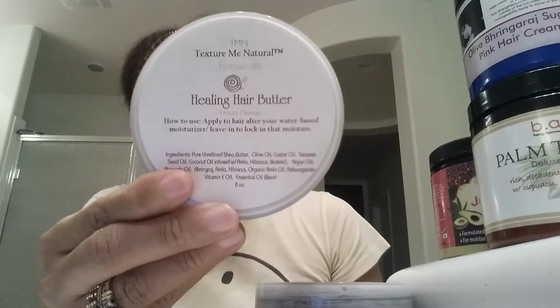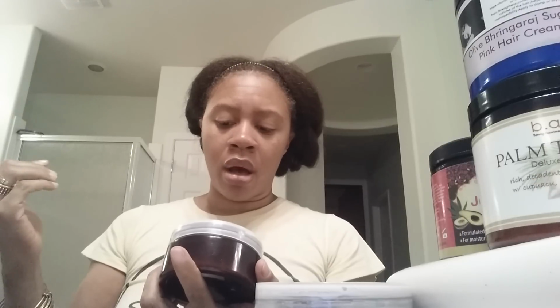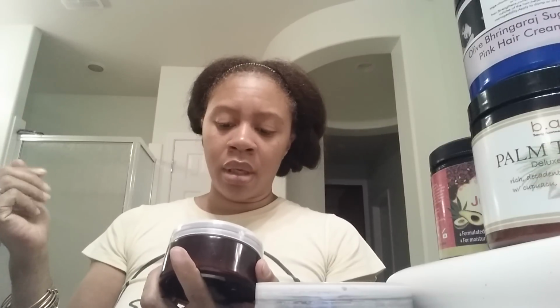Now this is a butter. It says apply to hair after your water-based moisturizer or leave-in to lock in that moisture. And this is considered a butter because it's nothing but butters and oils. It's pure unrefined shea butter, olive oil, castor oil, sesame seed oil, coconut oil, argan oil, avocado oil, amla oil, vitamin E oil. It's nothing but butters and oils. So this is a butter. She doesn't mislead with her description of her product. Not to say that the other ones do.